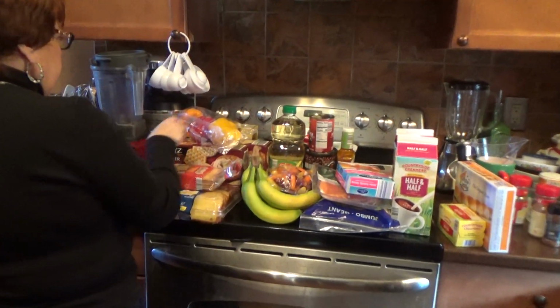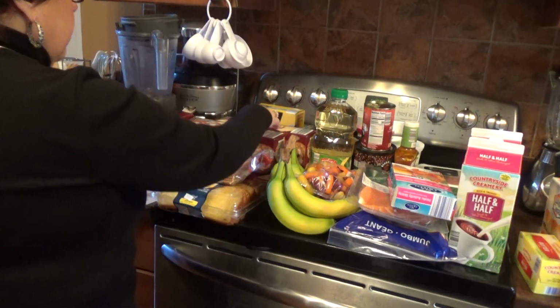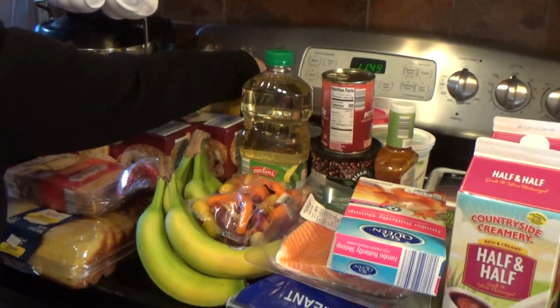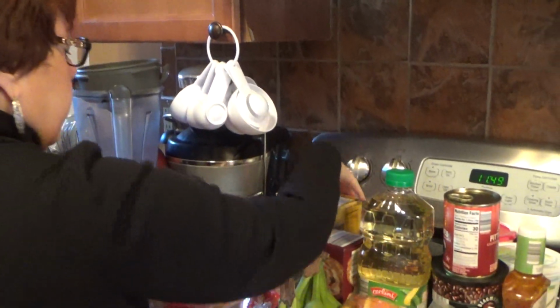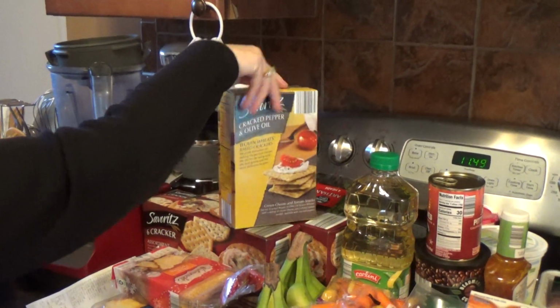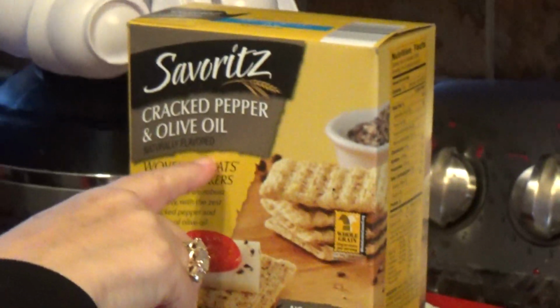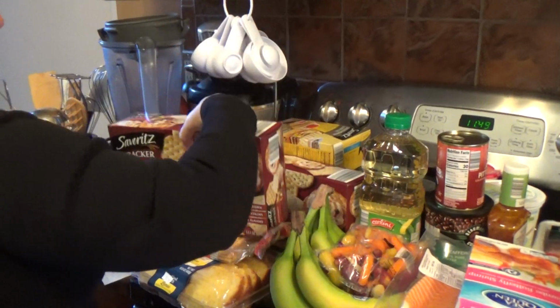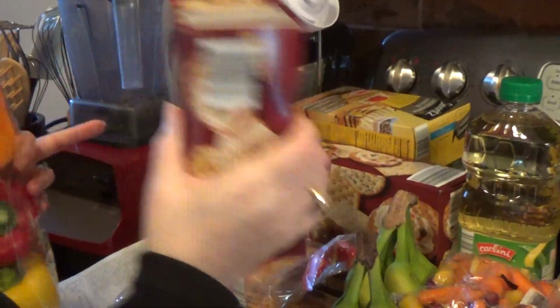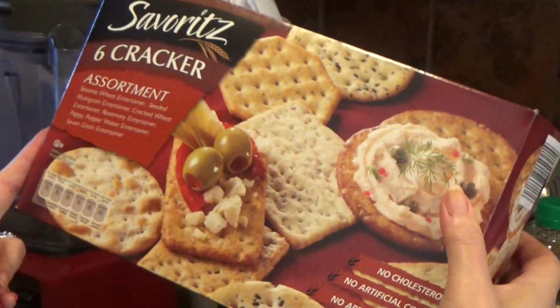First thing I got were some peppers. In the back here is an artisan salad here. I had it before. It's very good. These are very, very good too. Cracked pepper and olive oil crackers. Then I got these fancy crackers here. I got two boxes of them. The six cracker assortment.